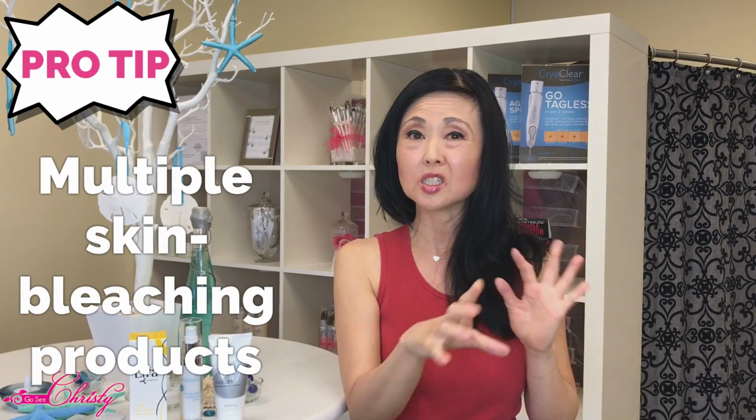So just to give you an example, here comes the pro tip. The pro tip is that when you're using lightening ingredients, it is really not only for gentle ingredients, but it's more effective if you use a multi-pronged approach, so using professional treatments along with home care, but also using skin bleaching agents and or skin lightening products, not just using one skin lightening product, because as the product absorbs into the first layer, the second layer, third layer of the skin, less and less of the product can get to the source where the melanocytes are. Remember, hyperpigmentation starts from the bottom, not from the top down.